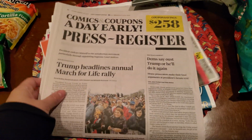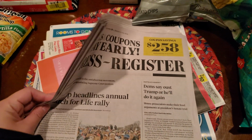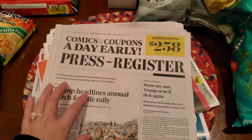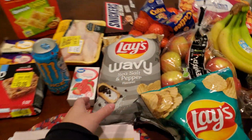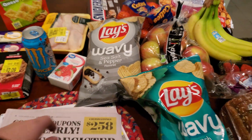And then last but not least, I got a newspaper. It has $258 worth of coupons. So it has like P&G and the Retail Me Not and Smart Source. So decided to pick that up to check out the coupons. But yeah. Oh, and I forgot Jared. Jared picked up these chips. The sea salt and pepper.